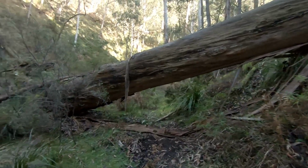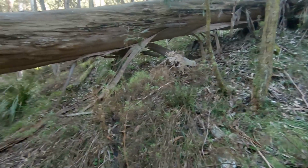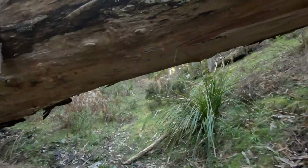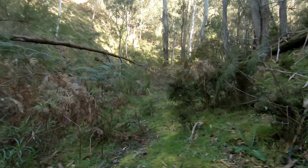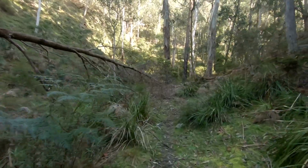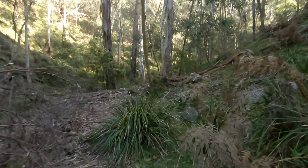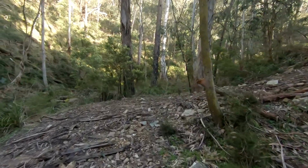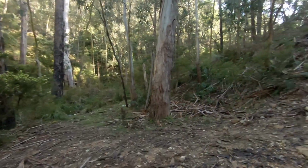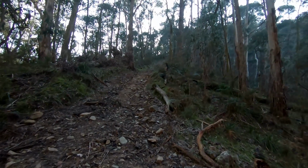Now with all these big bugger trees everywhere ready to drop on you, if you're going to get stuck down here and have to stay overnight, sleeping underneath this I reckon would be a good move. Set your gear up right underneath this massive old tree and at least you got a little bit more protection. Alrighty, get myself ready to go back up that mongrel. There's always one.